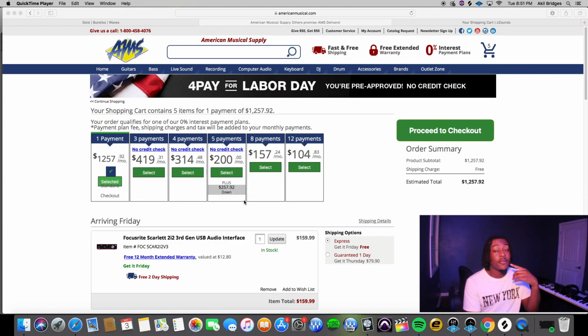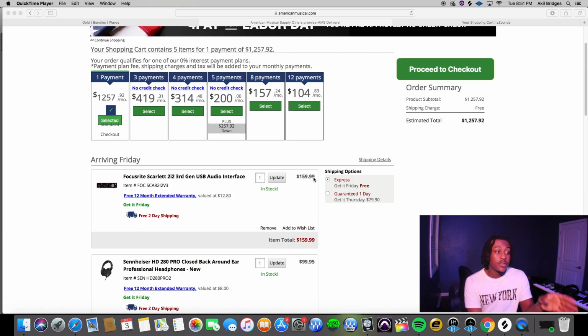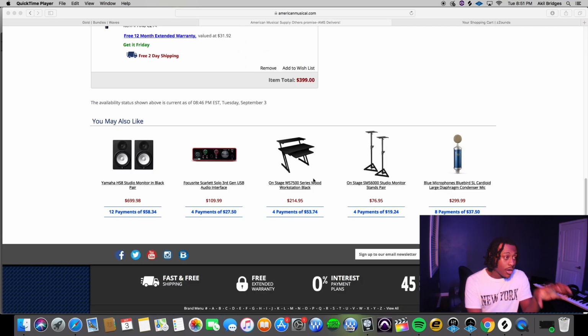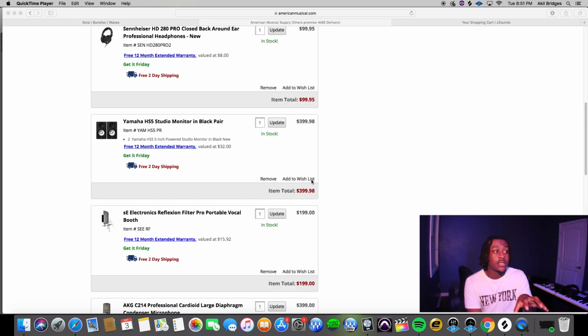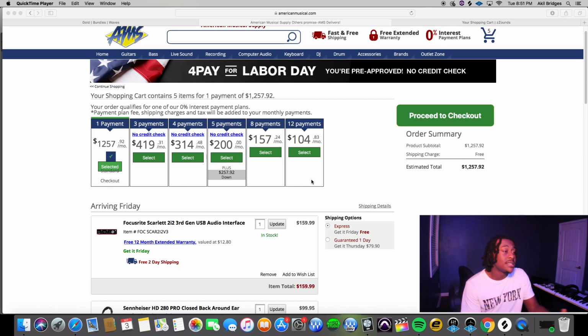I know I'm not trying to pay $419 a month for some equipment, so you want to stretch that. If you got good credit, you could stretch it all the way out to a year and only pay $104 a month for all of this equipment. So how it will work is you make your first down payment and they will send you all of this equipment in a couple of days. And you just keep on paying that $104 every single month until it's paid off. Easy. If you got bad credit, you can stretch it all the way to 5 payments.